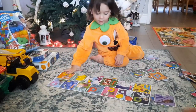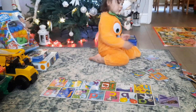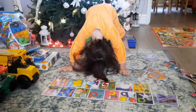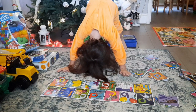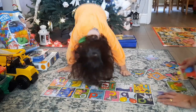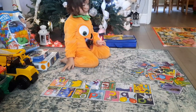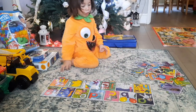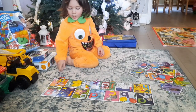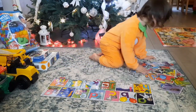You have all the letters. And what does it stand for? Mouse and cheese. Mouse. And what's the sound of it? What's after letter M? Come on, let's put it closer to you. Can you find it? What's after M? N.